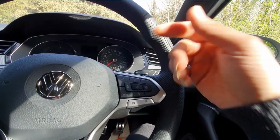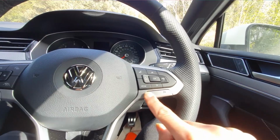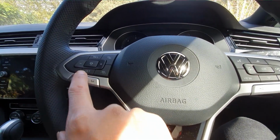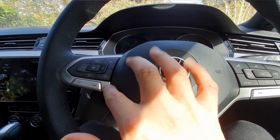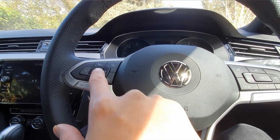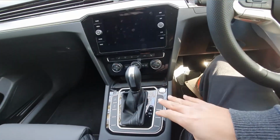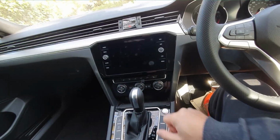I'll give you a quick overview of it in a second, don't worry. And skip back and forward from your music. Over on the left hand side, you have your cruise control options, so you can turn your cruise control on and off. You also have assistive cruise control, which you can control how far the car will actually go. As for the center console, if we have a deeper look at this, let's turn everything on real quick.